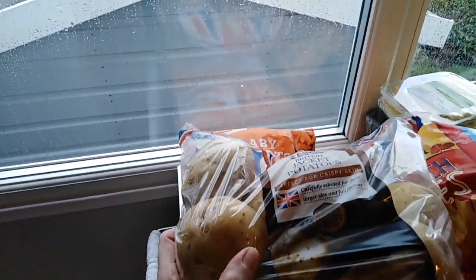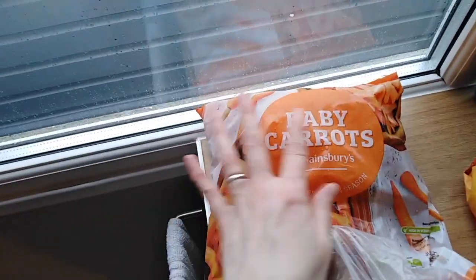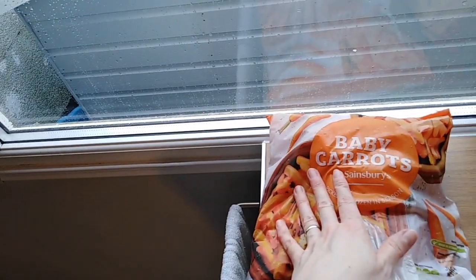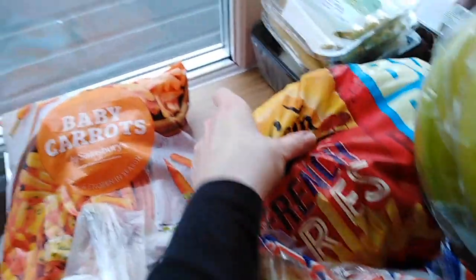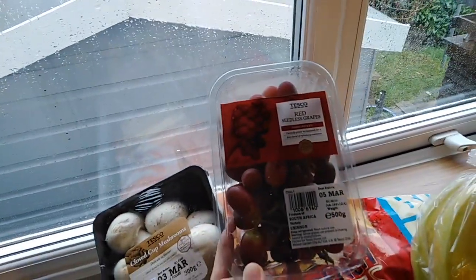A pack of British jacket potatoes. I've got a few sweet potatoes in there. I've got some frozen baby carrots because I forgot to get it on the Tesco shopping, so I got it at Sainsbury's instead. And I've got a large pack of McCain French fries.